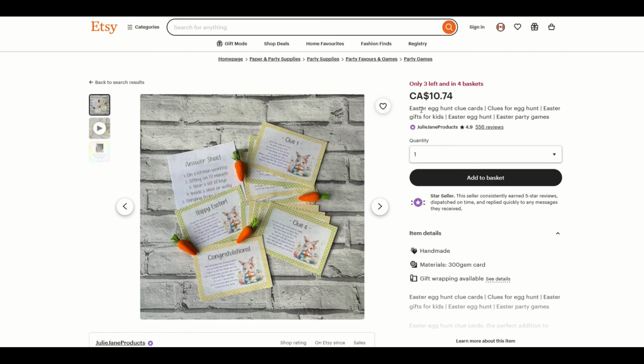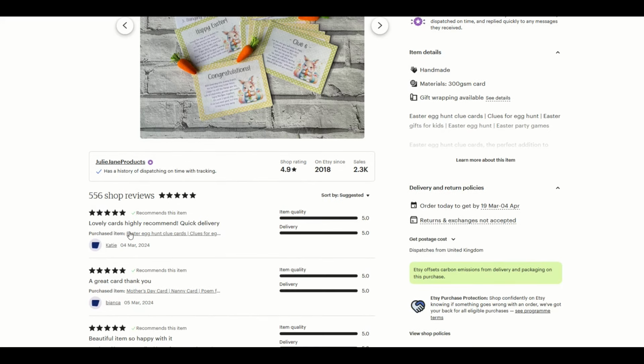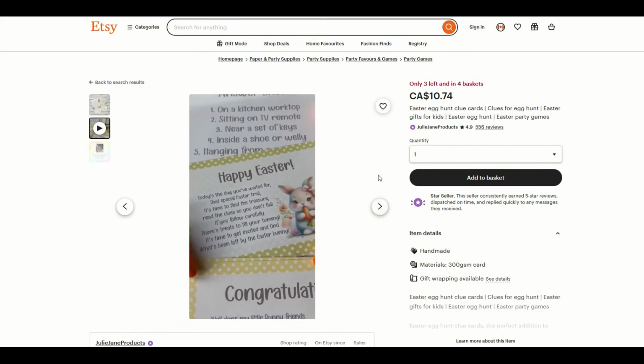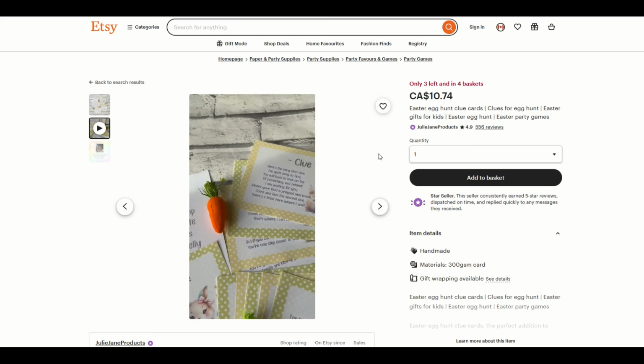Here's one. This is Easter egg hunt clue cards, $10.74 Canadian. These are pretty good looking clue cards, great looking thumbnails. And we've got a lot of shop reviews, and there is an Easter egg hunt clue card that was purchased. So this is actual evidence that it sold, and these are really good looking cards. So you could either make these yourself or you could sell them as digital downloads.